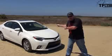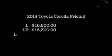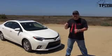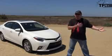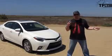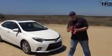They start with the L model. That's the very base, very simple model. Then it goes up to the LE. And then the LE Eco. And the LE Eco has something very special. And that puts out more horsepower and gets the best gas mileage. Strange. Then you go up to the S model, which is basically the sport model. The S model, it has an appearance package, and it can have a 6-speed manual transmission or the CVT.